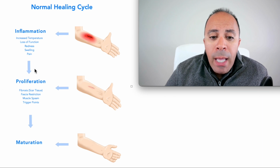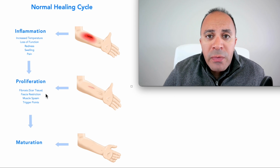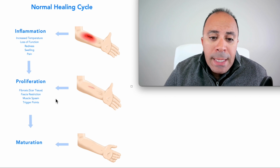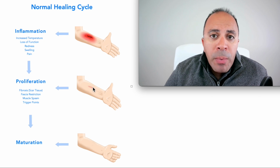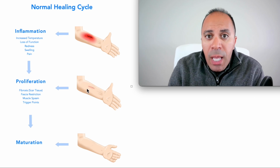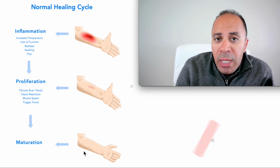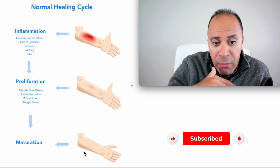That's the claim, and we'll go over the anatomy of the trigger points and the fascia system, and it will make a lot of sense why a needle is not going to be effective for these issues. If our body does not build the scar tissue, it's an open wound susceptible to infection. So we need scar tissue, we need the fascia restriction, we need trigger points so the body will heal. In a perfect scenario, during the maturation stage, our body clears up everything, and that could take days, weeks, months, or years. As we get older, the process of healing decreases significantly.